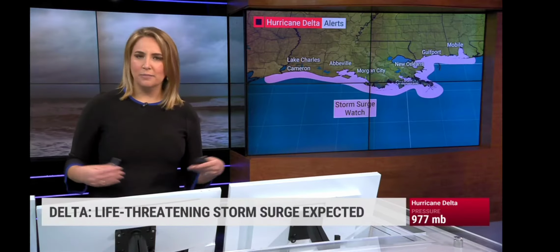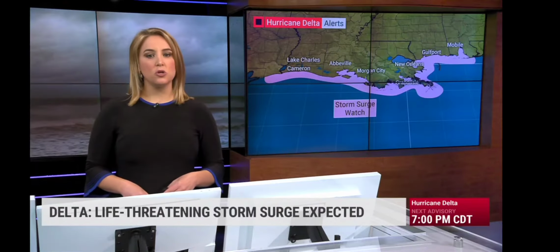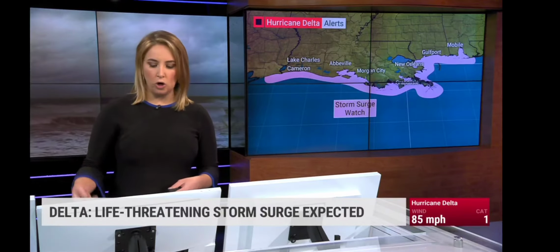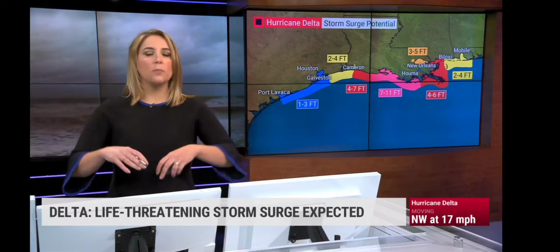You know, some of these communities, they still haven't returned after Hurricane Laura, and so they're maybe under evacuation order, but there's really nobody to evacuate. We look at the alerts, storm surge watches, all the way from extreme eastern Texas over into portions of southern Alabama. So we've got Mobile, Gulfport, Grand Isle, all the way to Cameron, and again, extreme southeastern portions of Texas under those alerts.